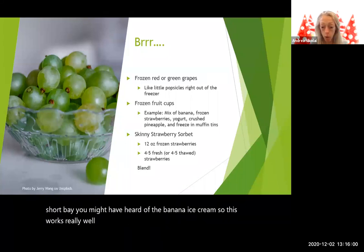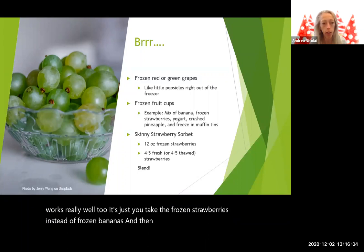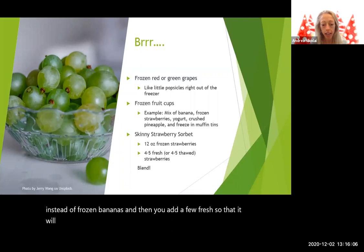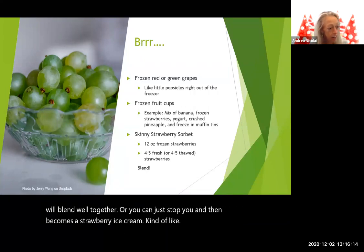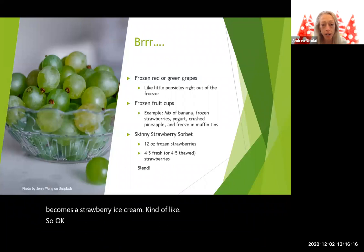It's just you take the frozen strawberries instead of frozen bananas, and then you add a few fresh so that it will blend well together, or you can just thaw a few and then it becomes a strawberry ice cream kind of like. So, okay.